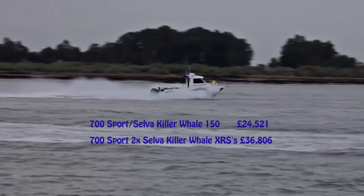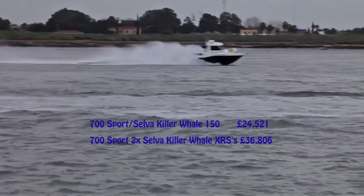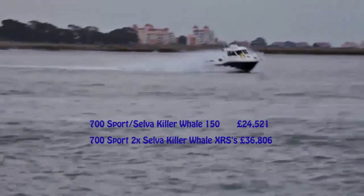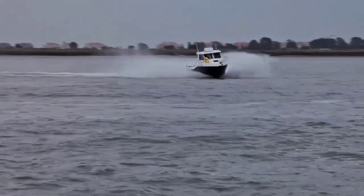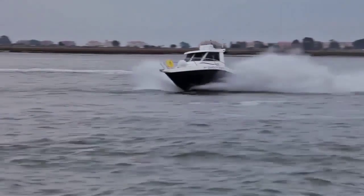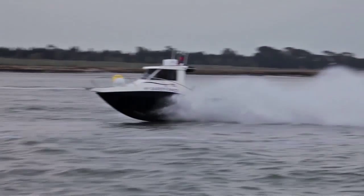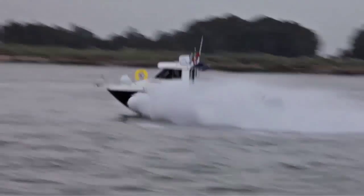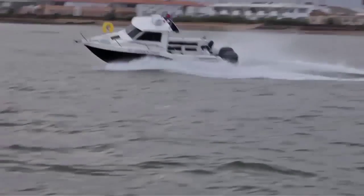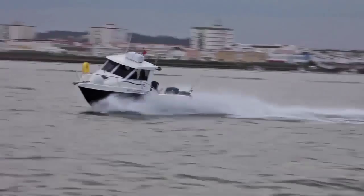Excellent stuff. So, okay, we'll get some more information and we'll stick that up on the screen for you with a rough guide price and website details, etc. If you're in the market, these boats are going to start coming into the UK within the next few months. I think there are a lot of boat builders over in the UK that are going to have to sit up and look at this because it's a real nice piece of kit.